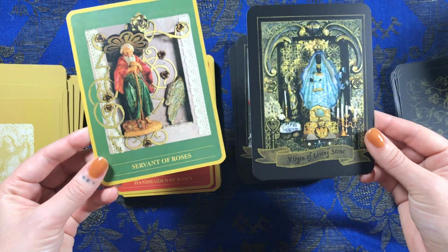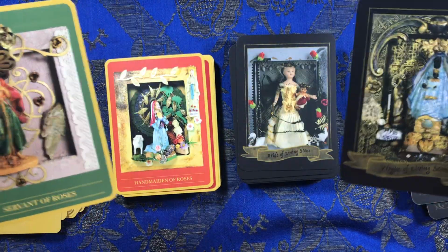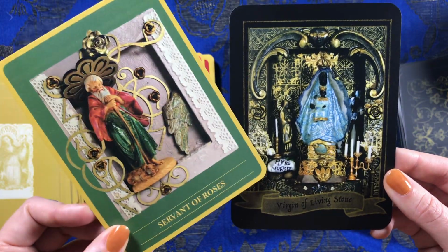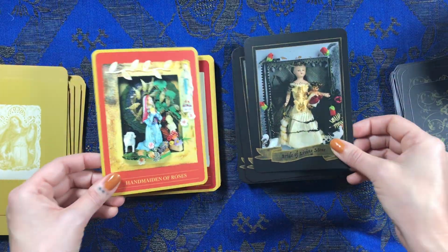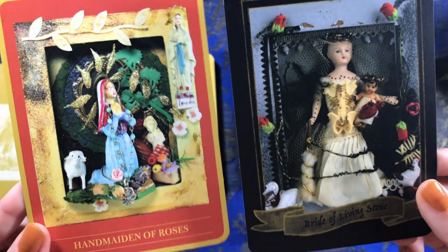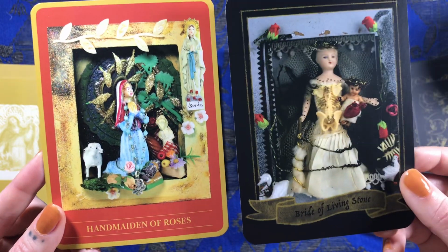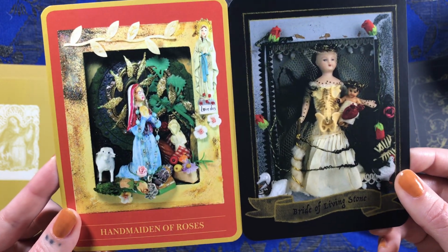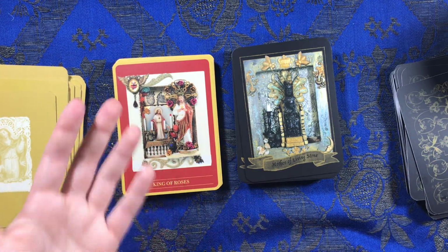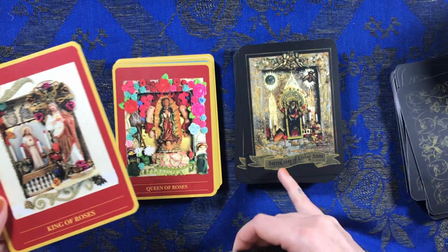So then there's servants in this one, and virgin in this one for the page, and this is them. Ave Maria. Oh wow, look at this one. It's so good. And then there's handmaiden and bride for the knights. And then it's king and then queen. And then this one it's mother. And then sacred hag.